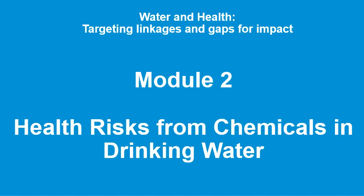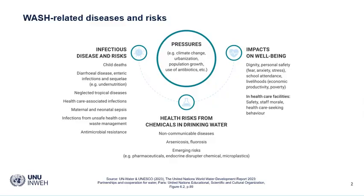The second part of this model covers health risks from chemicals in drinking water. There are many non-communicable diseases risks, including arsenicosis and fluorosis associated with chemicals in drinking water. In this part of the model, we will spotlight two emerging risks associated with manufacturing.